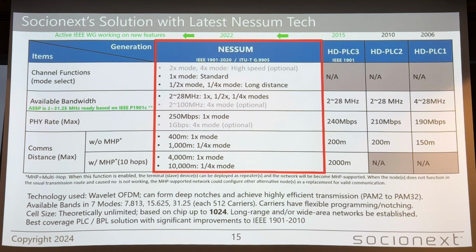Okay, this is our chipset and what it enables. On the right side you see the old legacy solutions for HD-PLC 1, 2, and 3, and as you see, there's not much change actually. Of course the chipset became maybe smaller, more power efficient, but in terms of features and enabling new kinds of solutions, it did not do that much. But with this new Nessum solution, with the IEEE 1901-2020 and the ITU-T G.9905, you can see many new channel functions were introduced. I already said we have the standard mode, half rate mode, and quarter rate mode to extend the distance. I will explain this later again in more detail.